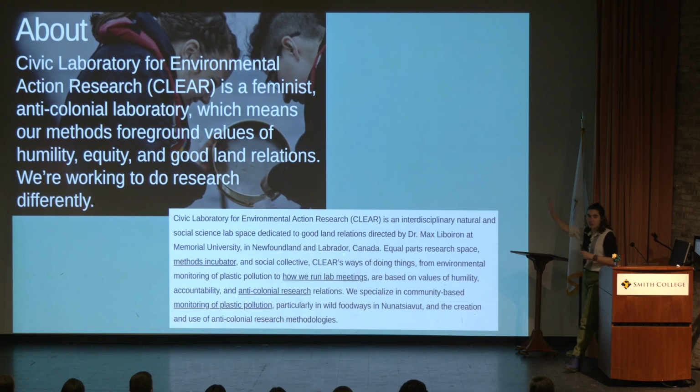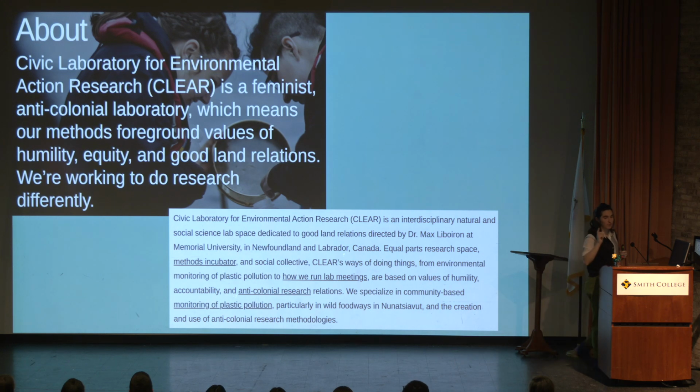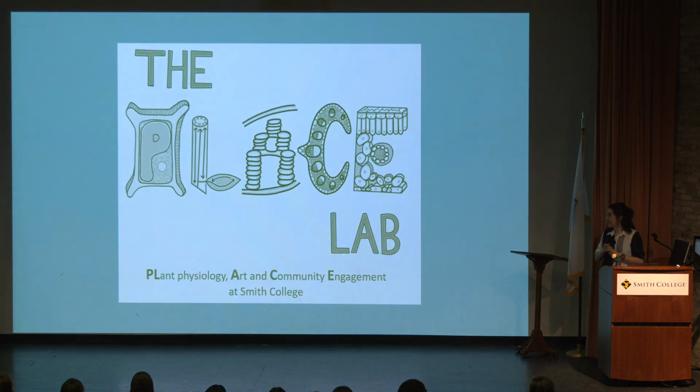I'd be completely remiss if I did not mention the Clear Lab. This is a really, really radical and inspiring lab based in northern Canada and run by an Indigenous and queer researcher named Max Liboiron. The Clear Lab is a feminist anti-colonial laboratory, which means our methods foreground values of humility, equity, and good land relations. We really use this lab as our dream, our model for how we're trying to do this work. Okay, so we started the Place Lab.